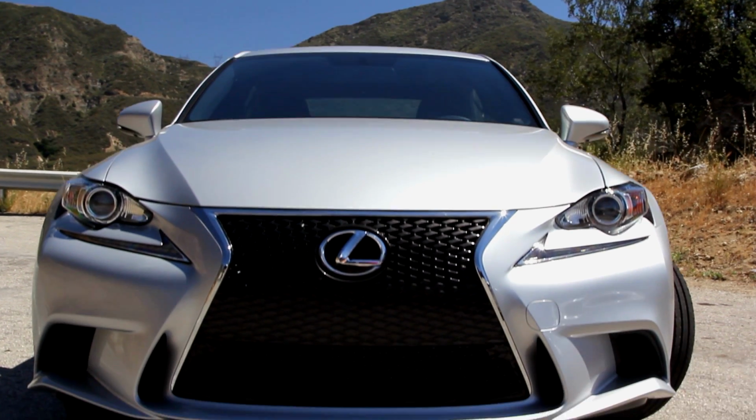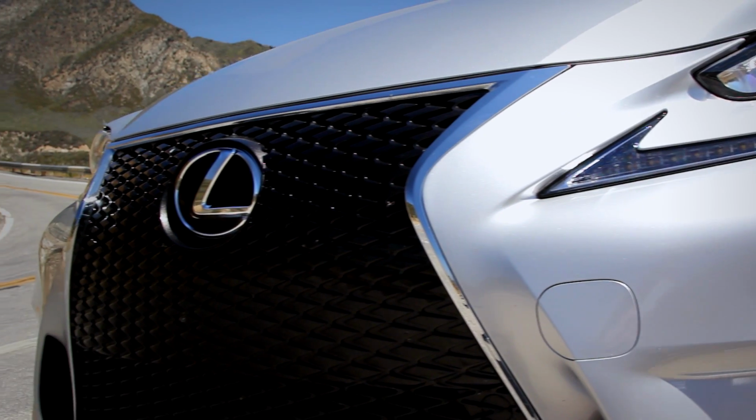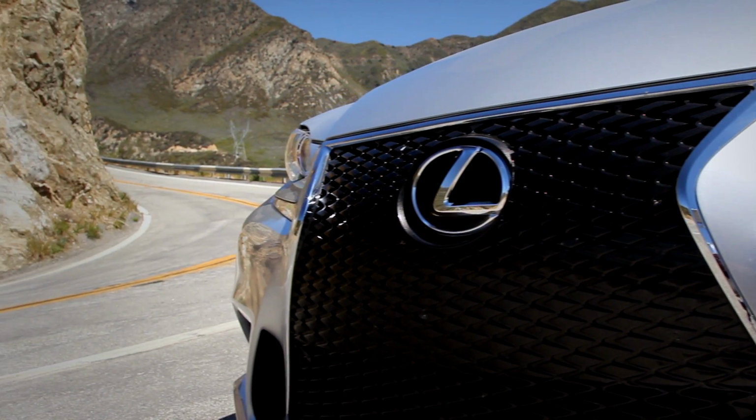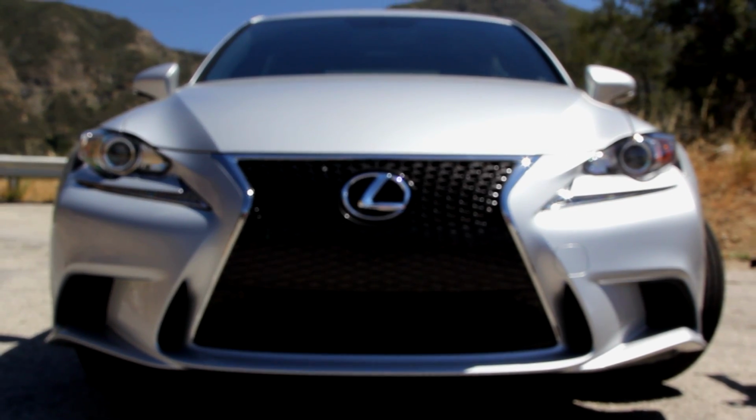And the front, wow. This styling is so aggressive it's almost shocking. The front spindle grille shape looks exactly like the Predator to me. Wait, that's it? It's the Predator, and now I cannot unsee it.